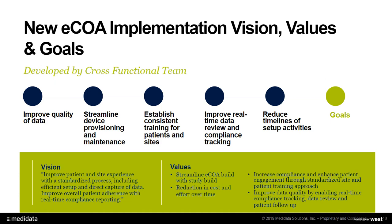And the look and feel of Rave and the app itself for eCOA, for Patient Cloud, is consistent amongst the sites as they reuse the application for our studies. That look and feel was very nice for them. We also wanted to have consistent training, so we thought about a vision and a goal of having that consistent training material that was missing before. We also wanted to make sure that the streamlining of the maintenance for our application was present, which we get from our Rave platform, to make sure we're always up to date on the most current application and functionality within the system. That was also very critical for us moving forward.